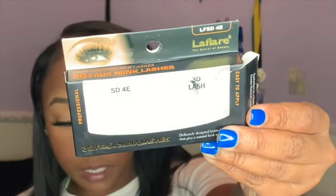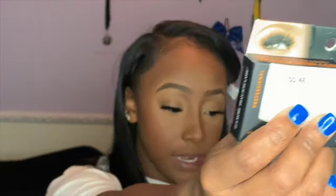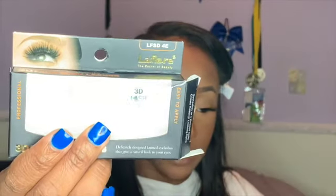Okay, these are the Le Flare lashes in the style, I guess, SD4E. Just so I know, I hate when people have on cute lashes and you can't get them.